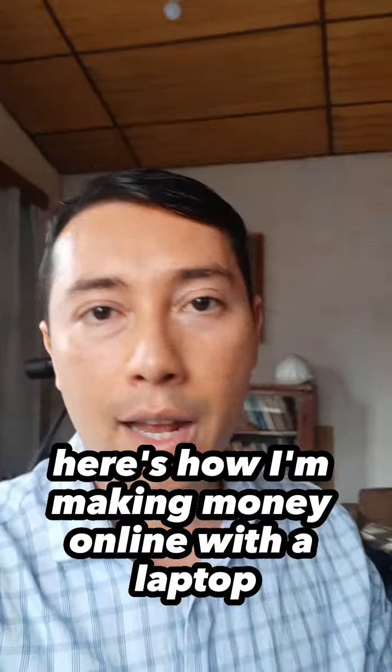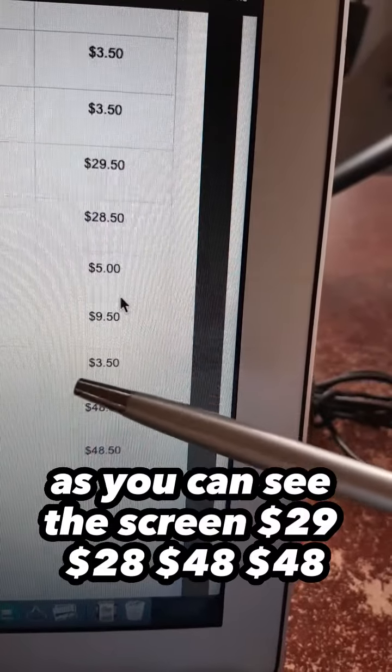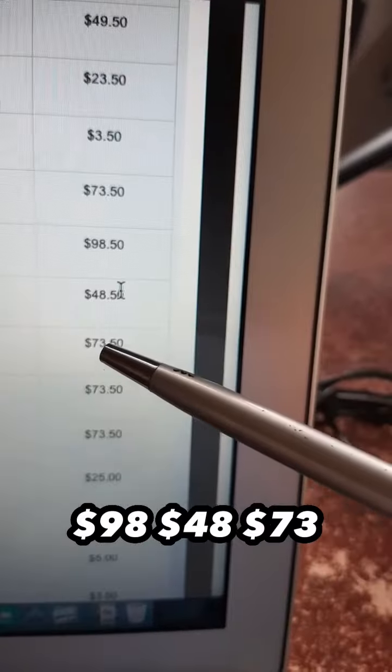Here's how I'm making money online with a laptop, a cell phone, and a Wi-Fi connection. As you can see on the screen, $29, $28, $48, $48. I'm going to scroll down, $98, $48, $73.